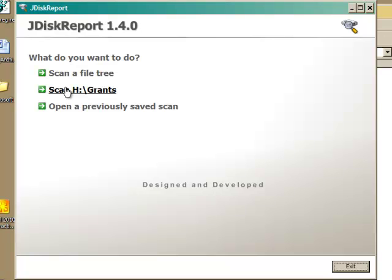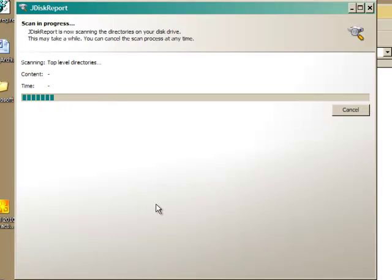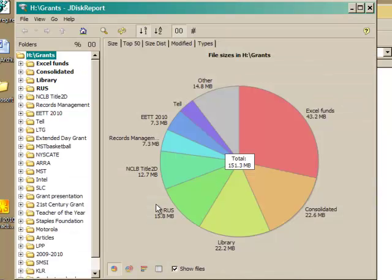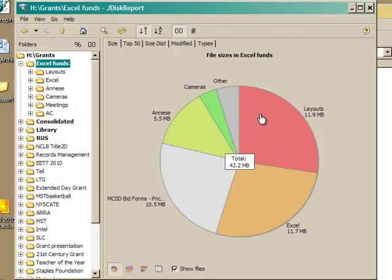I have one right here called Grants. It will scan your whole file tree, and you'll watch what happens. It will scan the grant file. I just used that in the last one. And it will give you a graphic representation of all the files in my grant file. I can click on, for example, Excel funds, and it'll show me exactly how large each one is. I might look here and say, oh, 11.9 megabytes in layouts. Let me go in and see what that is.